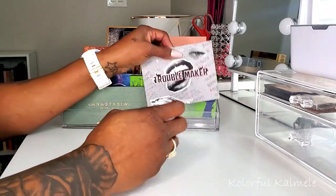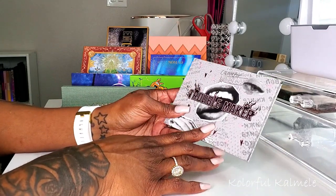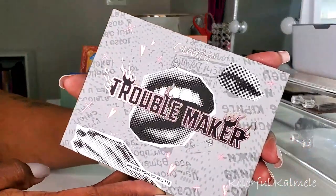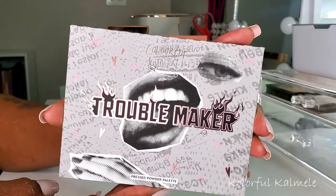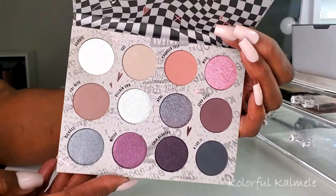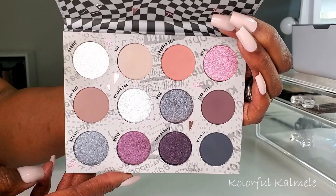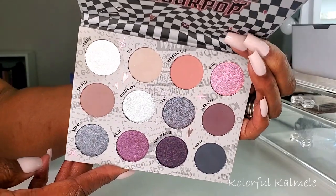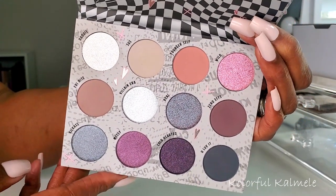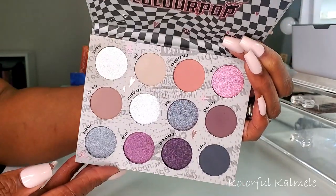So I'm trying to choose less products so that I can do my Shop My Stashes every 2 weeks. So this first one here is the ColourPop Troublemaker. I like this packaging. It's kind of cute. Kind of different. I like it. Like the whole theme. It's kind of a color story that I would not typically gravitate to, but it's funny. I really, really like these tones and palettes. You know, the color story is really pretty. It's got the deep dark grays and purples and kind of cool, you know, neutrals. So I want to play with this.